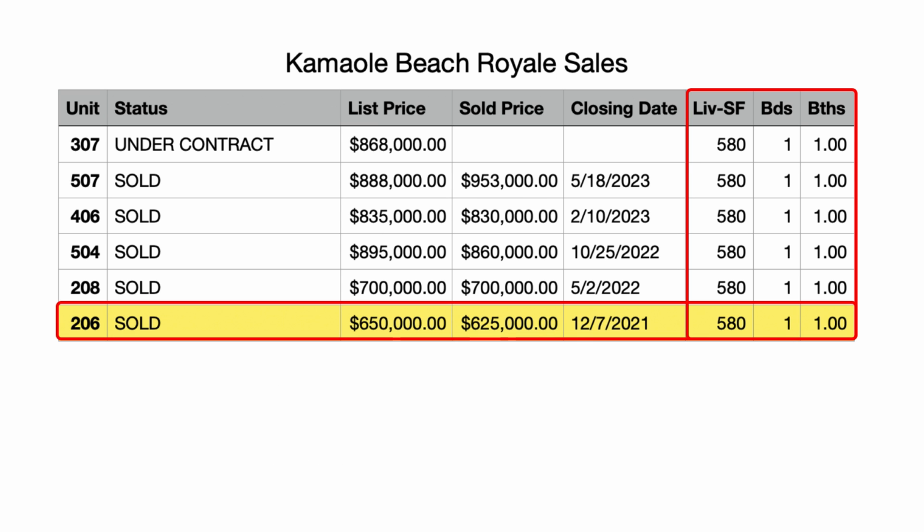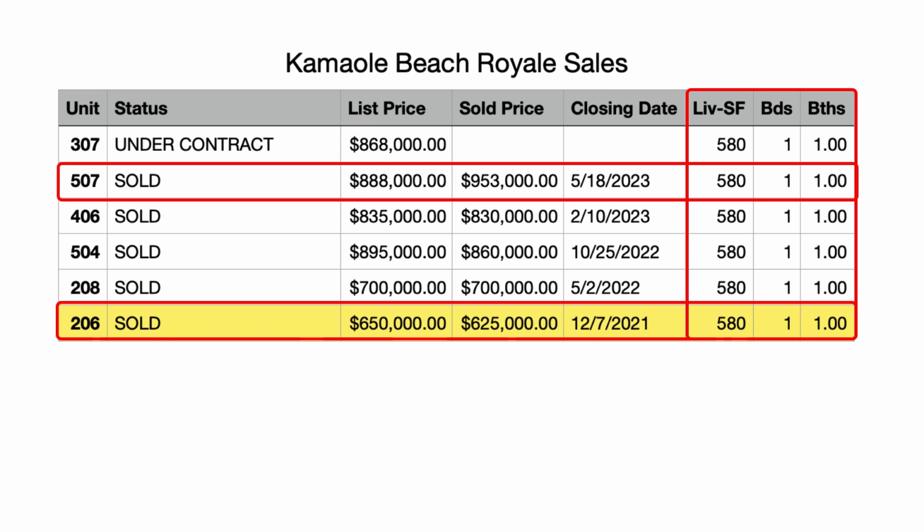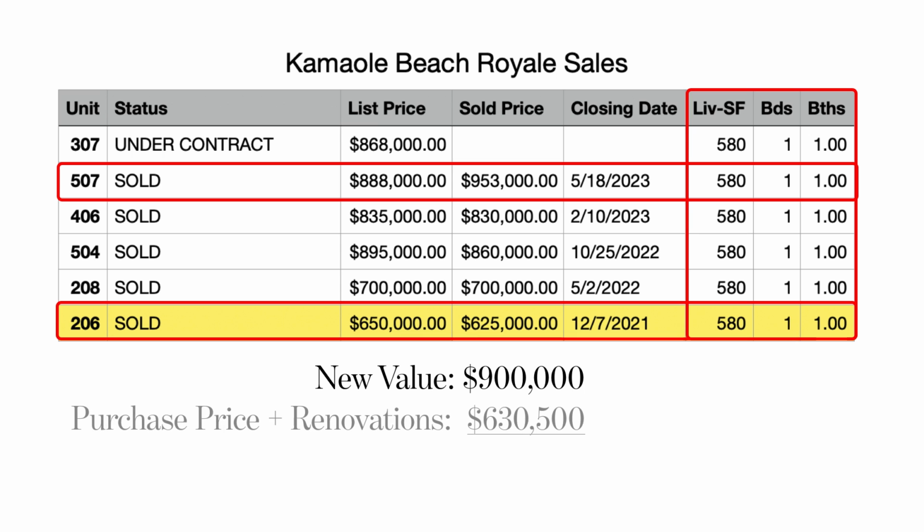So the most recent closed sale for one-bedroom units at Kamaole Beach Royal was Unit 507, which closed for $953,000 about a month and a half ago. So I'm going to be pretty conservative and estimate my property's value at just $900,000 because it is 3 floors lower than the most recent sale. So now let's subtract my original purchase price and my cost of renovations to see how much the value of the property has gone up since I purchased it.